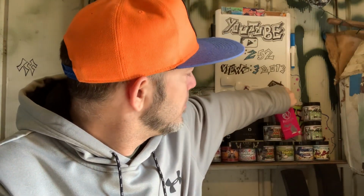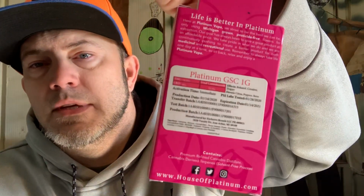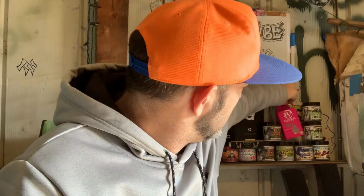Yeah, definitely digging it. This is probably not my favorite cart that I've had recently. I really liked the Platinum Vape, and I've been drawing a blank on which one it was. You know, been really digging that one. But as I said, this isn't about Platinum Vapes. This is about Presto. Just one of my favorite carts. Well, unfortunately for Presto, it's through Platinum Vapes.